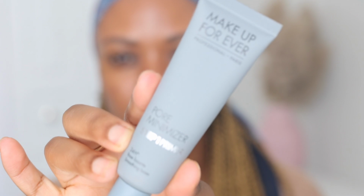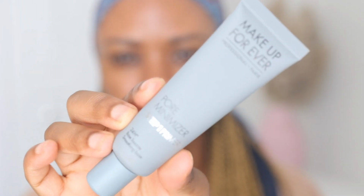So without further ado, let's dive right into this makeup look. We are going to start with Makeup Forever Pore Minimizing Primer. When you're using a pore minimizing primer, you don't want to swipe it over your skin. You want to tap it in, especially in the areas where you feel like you have enlarged pores.